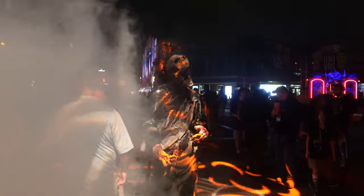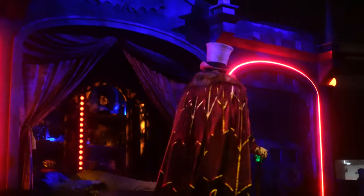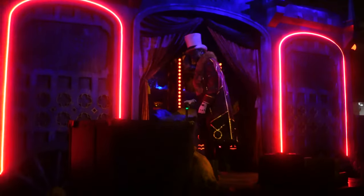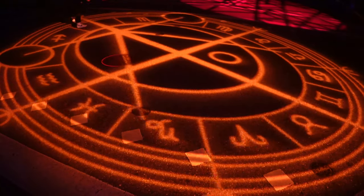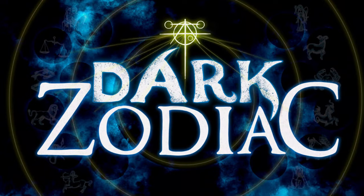There's more room for actors and guests to roam. There's room for a large stage over there on the corner. You have just more room in general. I feel like this scare zone feels more open than the other ones, even though the space is technically smaller. And I think it does a great job to lead into the next scare zone, which is the next one I'm going to talk about, Dark Zodiac.